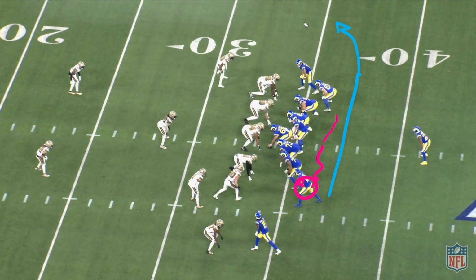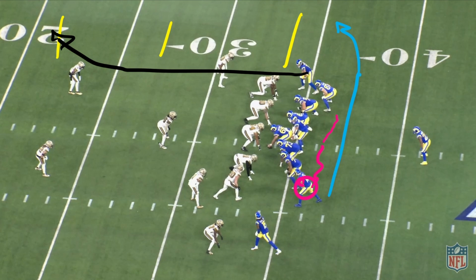So in the naked keeper world, we talk all the time about someone in the flat, someone in the over, someone deep down the field. Well, right here, I would guess that 17 is supposed to go to the corner. We've got the over coming across, and then you've got Cup doing the fake motion, ending up in the flat. Now, the reason I like it is because it actually happens faster than the flat. So the motion kind of gets you a head start, and then you're wider.